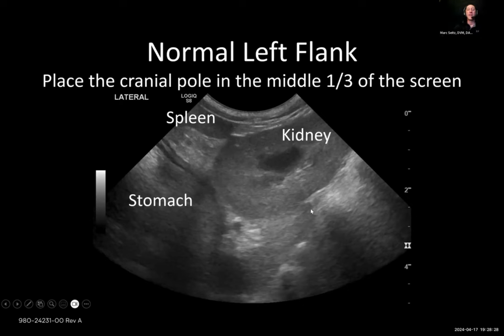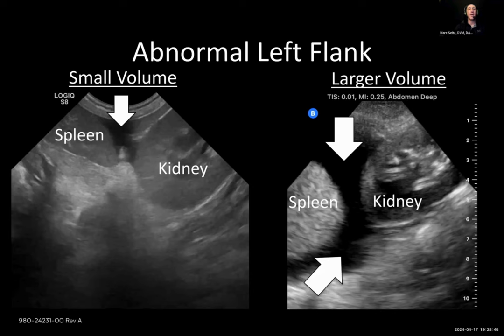Okay. So this is our classic textbook view. We're going to have a kidney, which is a retroperitoneal structure, a spleen, which is peritoneal. Stomach may or may not get in the way depending on its contents. If the kidney is too big to fit in your field of view, then just focus on that cranial half or third. Why? That's where fluid likes to form. And again, I'm looking for any fluid that is triangular or irregularly shaped.